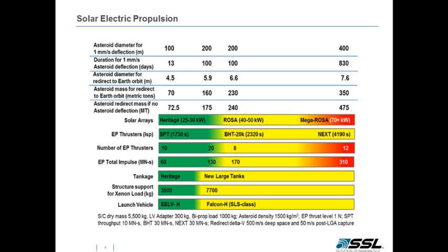What this figure illustrates is that with each combination, we can do different things. The first part of this mission is to apply a delta V on the order of 1 millimeter per second to a very large mass, just to demonstrate the capability to deflect. The second part of this example mission is to apply a delta V of about 500 meters per second to a large mass to inject it into a trajectory that allows it to be captured into Earth's gravitational well using the lunar gravity assist. Seen from the left-hand side of this column, using all heritage pieces that you could go purchase and work with today, we can deflect a 100-meter diameter asteroid for the demonstration.